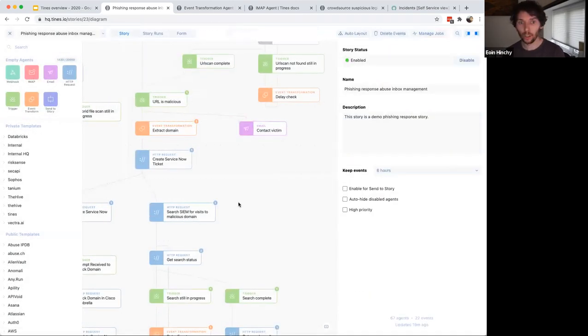Sebastian asked another good question here. So is it possible to take the reply and continue a particular part of the story? And that's a really good question. So essentially, how do you automate response collection and continuation in the story? The way we do that in Times is with a feature that we call prompts.